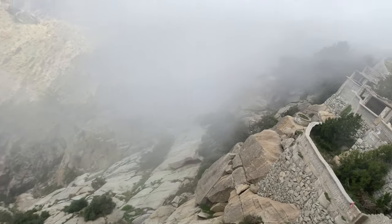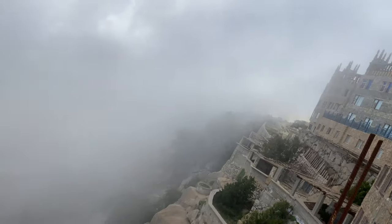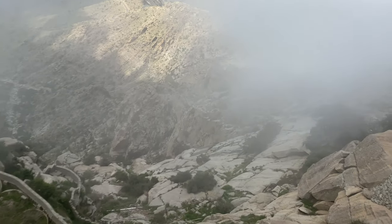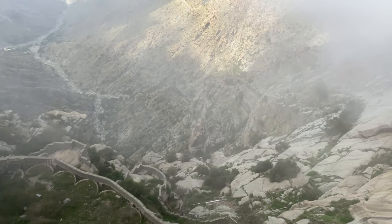Down on the palace is a viewing deck. It's a sharp cliff facing the downtown Jizan. The palace is rising 2,400 meters above sea level, or an equivalent to a 400-story building.